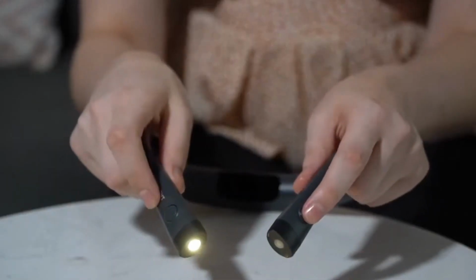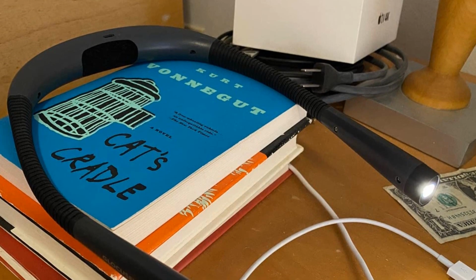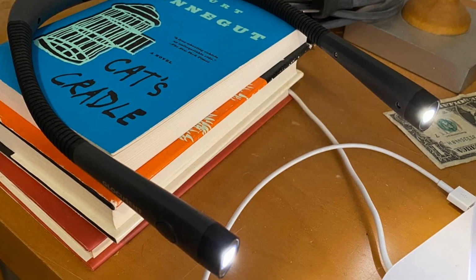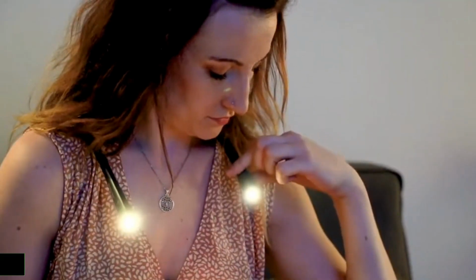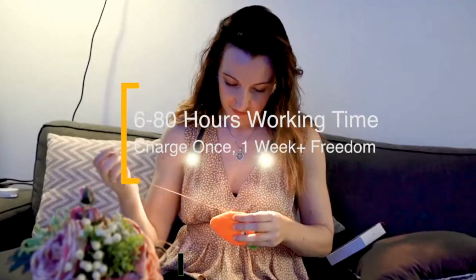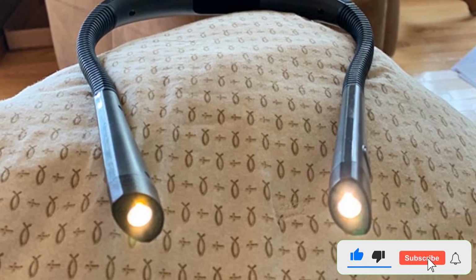This reading light comes in 3 different colors: gray, blue, and pink, 3 color temperatures: yellow, warm white, and cool white, and 6 brightness levels. Its narrow beam angle design allows it to shine bright on the book you're reading while being dim enough to not disturb your partner in bed. In addition, it can work up to 80 hours on one charge and gives off 40 lumens of light.